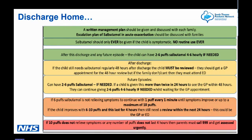So we should give them written management plans, discussed and explained, on how to escalate the salbutamol in acute exacerbation, ensuring that they're only giving it when the child is symptomatic, and avoiding the weaning regimes, which have very limited evidence, of giving 10 puffs every 4 hours, and 8 puffs every 4 hours, and 6 puffs every 6 hours and bringing it down.